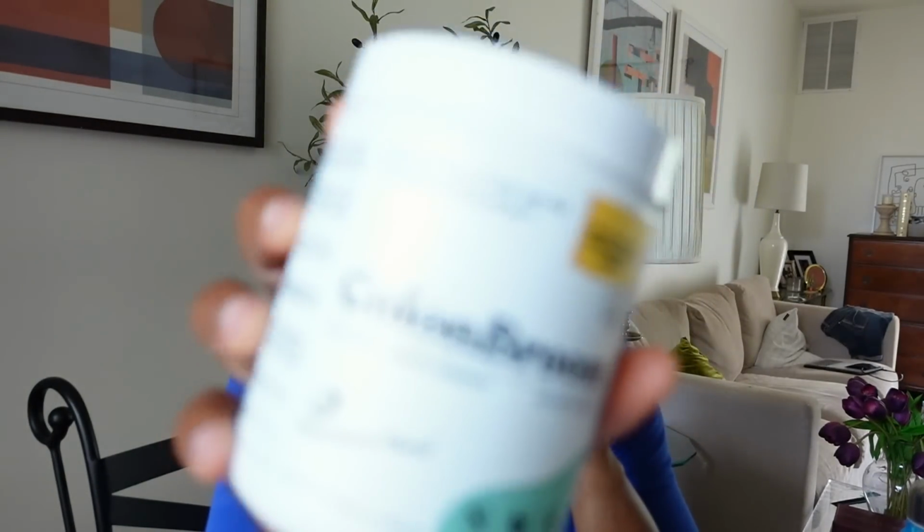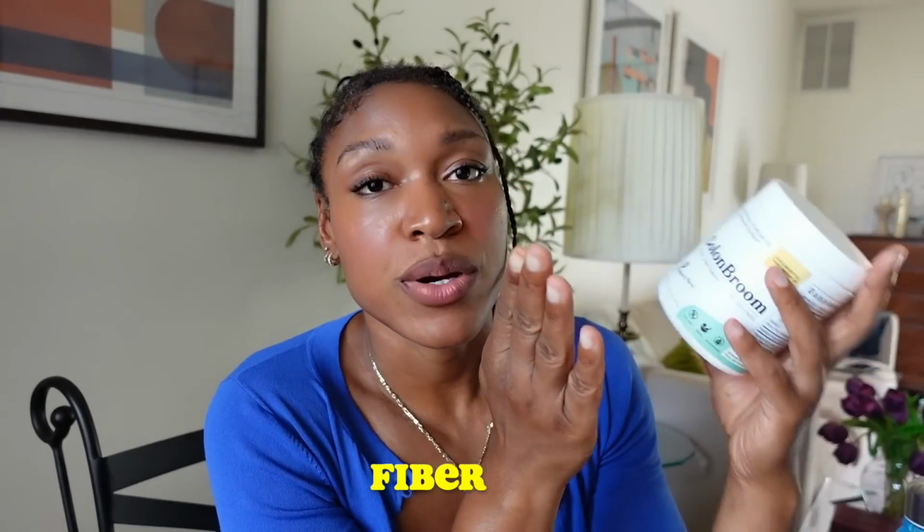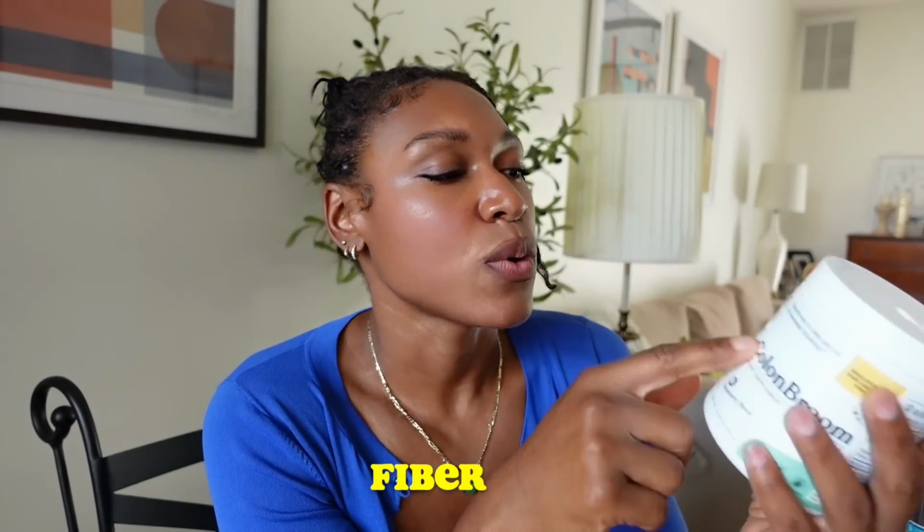Next, I have this. This is Colleen Brook. Colleen Brook is a fiber supplement. It is your way to get your fiber in, and it gets rid of unwanted bloating. I love this. For one, it tastes really good. It is made of psyllium husk, and psyllium husk helps with sweeping away the colon and making everything move. It's great. When I started using this, before I found out about apple cider vinegar, this was giving me a flat tummy, okay? Having this in my regimen was amazing.